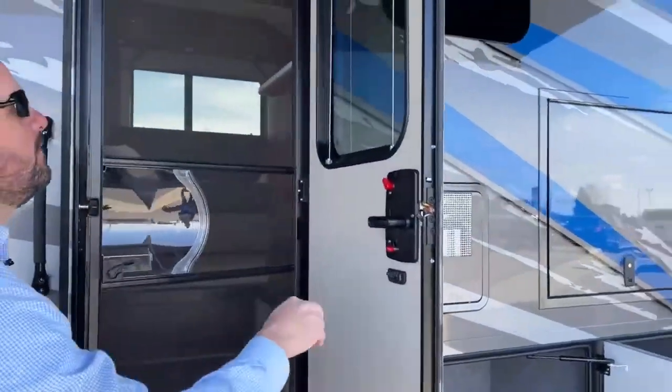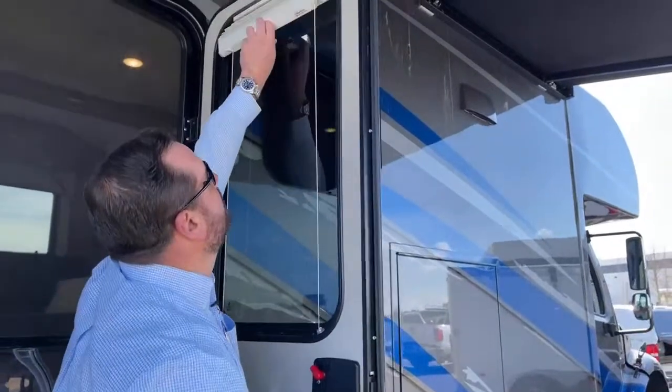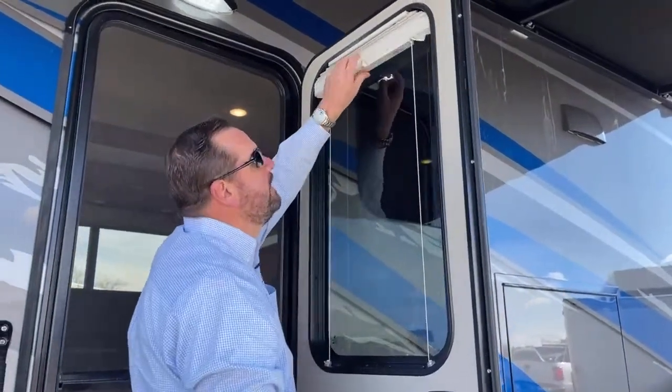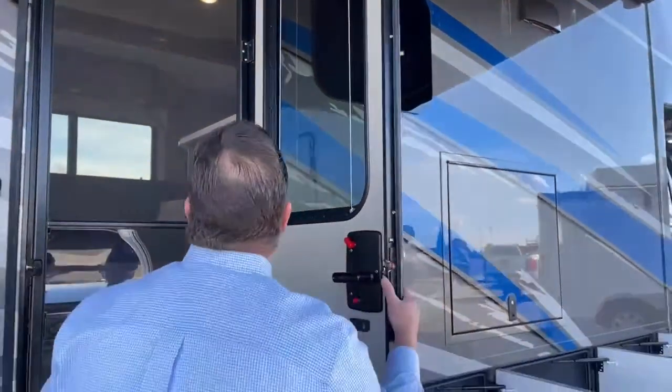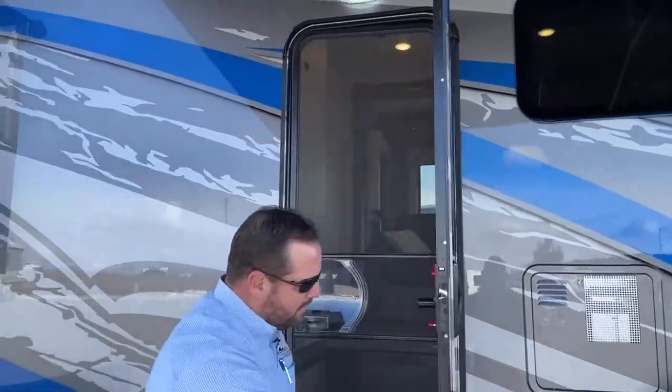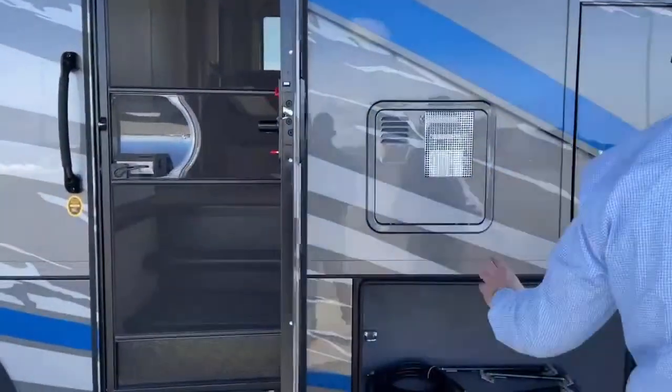And something to point out, it does have a privacy shade for when you're inside. You want to keep the sun out or people from seeing in. Privacy shade. More storage.